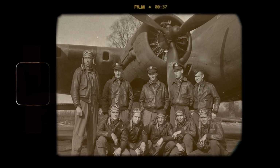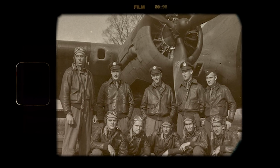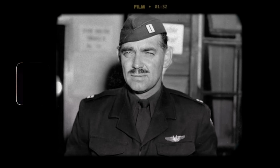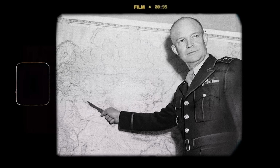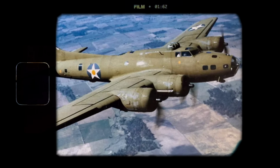During World War II, several film stars were assigned at one time or another to the base, including Clark Gable, James Stewart and William Holden. It even housed General Eisenhower's personal B-17 during the war.